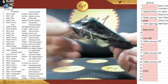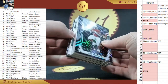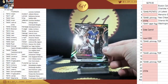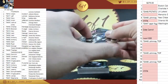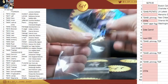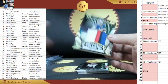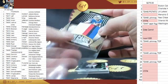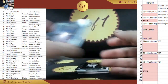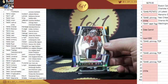All right, guys. 275 a spot for the final filler for Flawless. Brown to 75. Gladney to 100. Jake Fromm. Ooh, nice patch. Well, they just never have any hits. It's not that they're not good. Steve Young to 25.